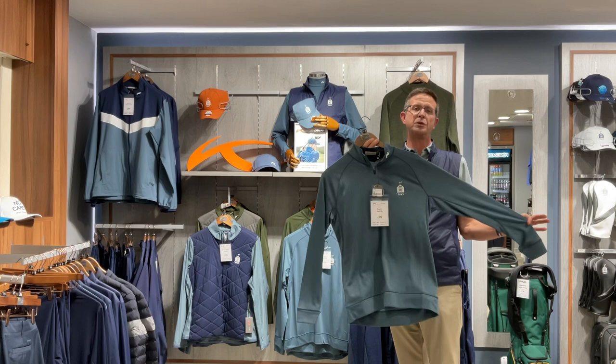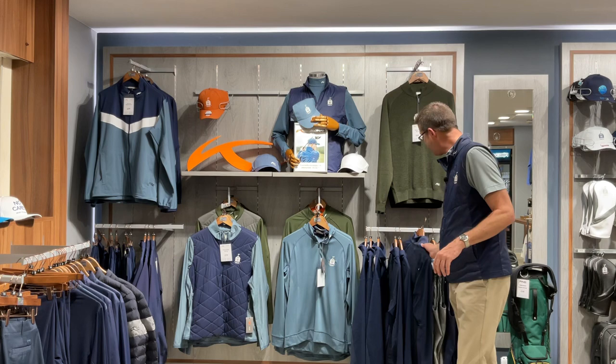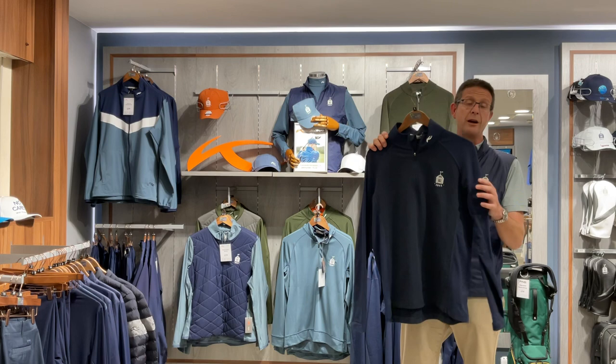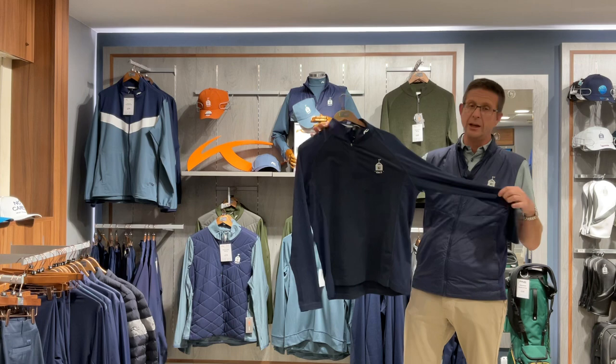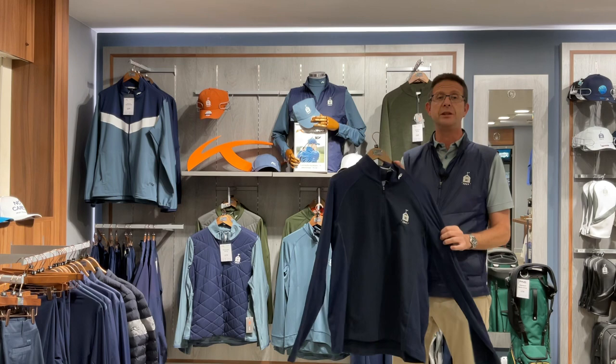Just up from the Kiano, we move to the Curve. Again, a similar looking piece, with flat seams throughout so they don't catch or get uncomfortable to wear. This has got a micro fleece lining rather than a mesh lining, so it's just that little bit warmer and cozier to wear, just for those slightly colder mornings. It can be worn under other garments or just on top of your polo as is. And the Curve is £139.